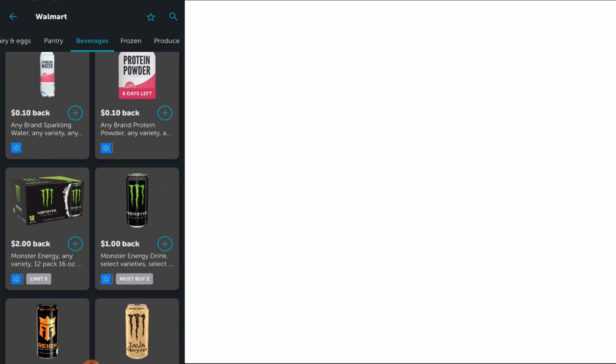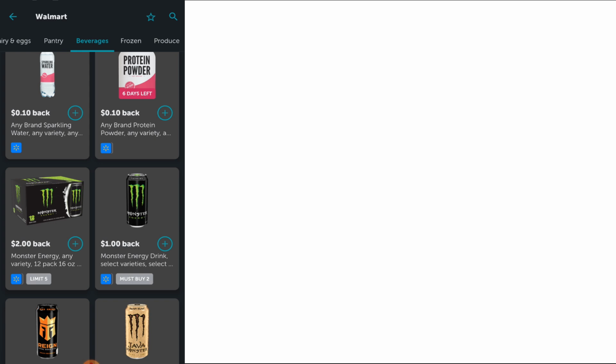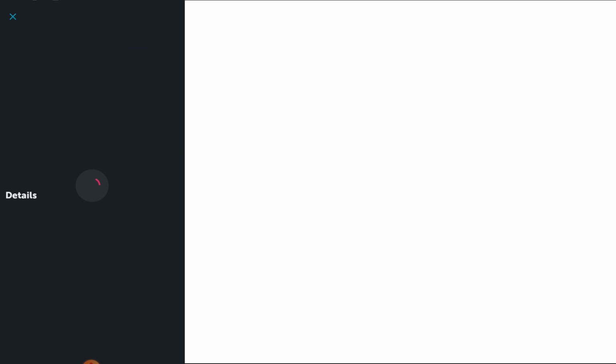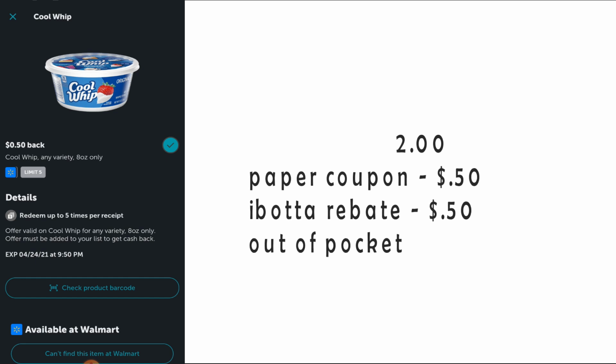Let's take a look at a little bit more in-depth method of couponing using the rebate app. So, combining savings methods to get products for cheap or free. And what I mean by combining savings methods is this. If I am going to go to the store and shop for an item, let's look in the pantry section. So I've got this Cool Whip, right? It's 8 ounces, and I've got this 50-cent rebate back. This is a good example of how to do this. So let's say I have a paper coupon from the newspaper for 50 cents off of a tub of Cool Whip. Or I've looked at the available online printable coupons, and I found one that way, whatever works.